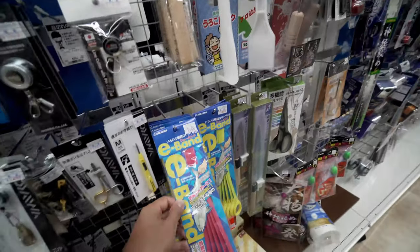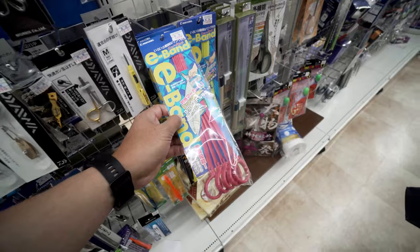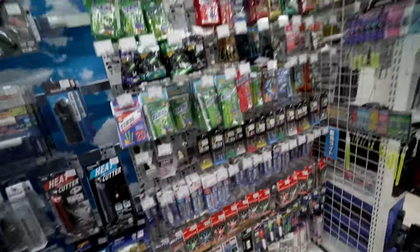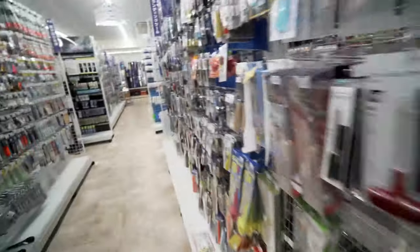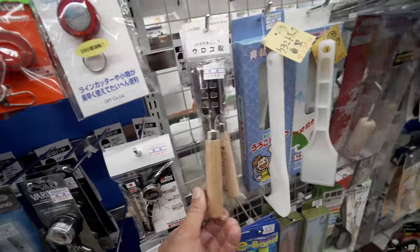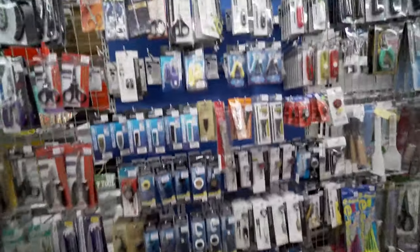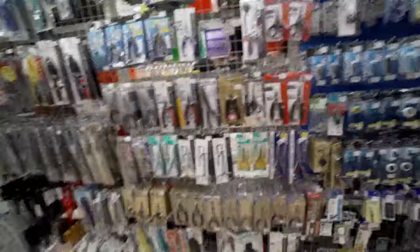Look at that, man. What is this? It's the band that you hold a fish. My God. So interesting. Light stick. Oh, this is like skiller. I think this is a skiller. It's the skiller of the fish. Knife, cutters.